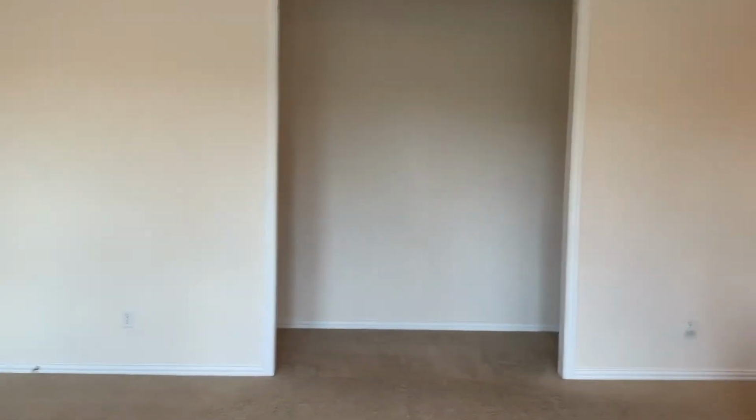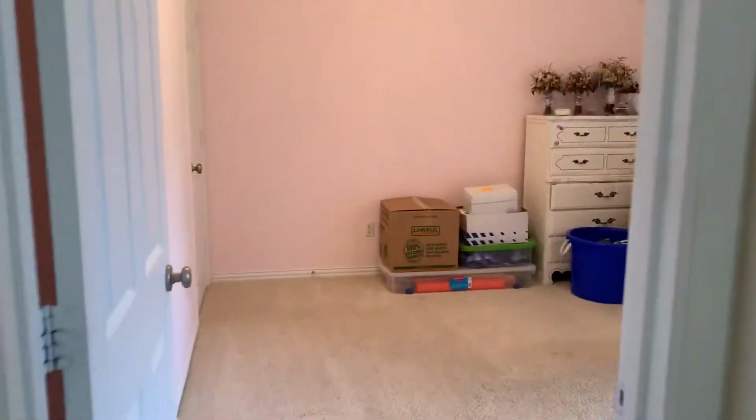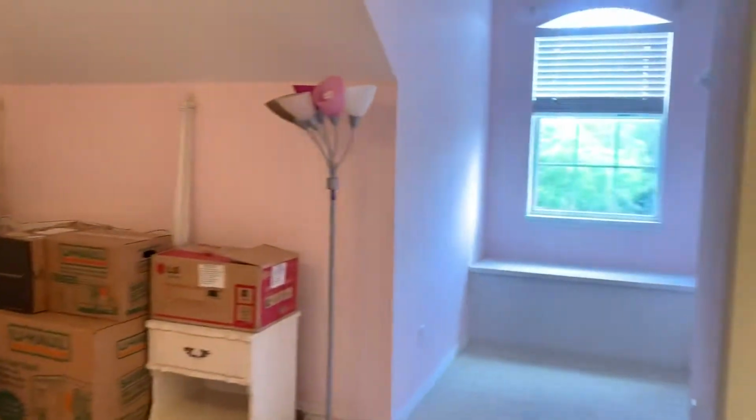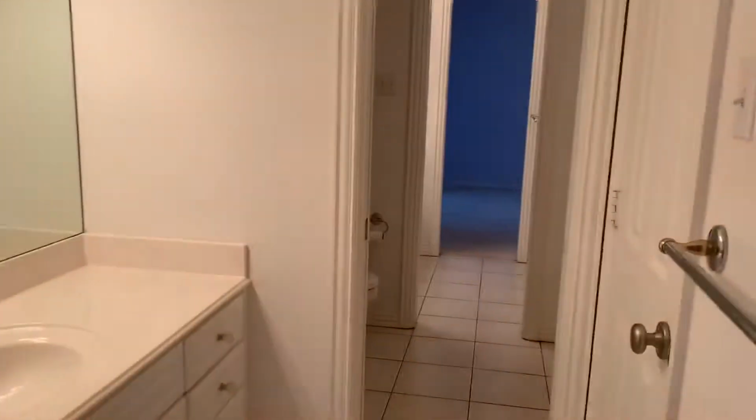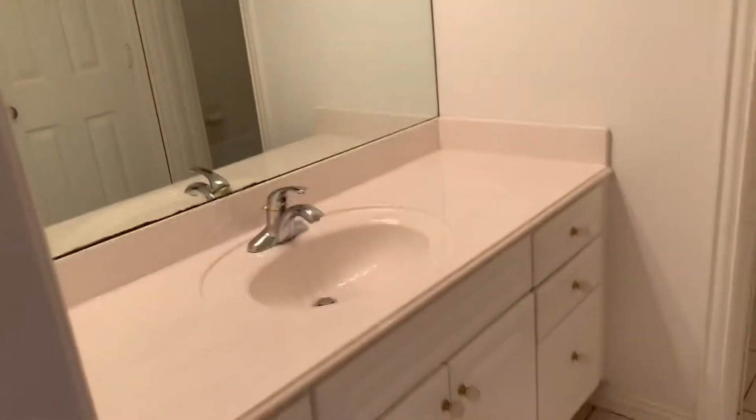And what's really great, we've got a new HEB coming our way. I think it opens on Friday. So you're just down the street. You've got two bedrooms upstairs and a true Jack and Jill bath. So this is one side.